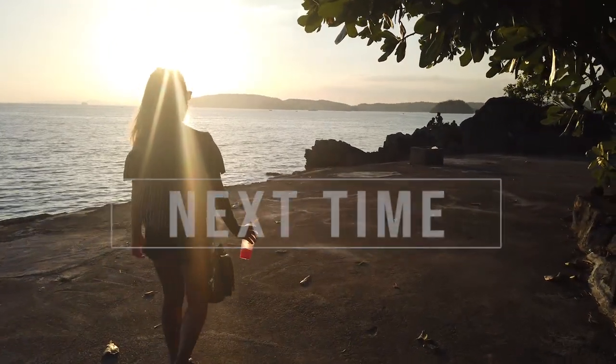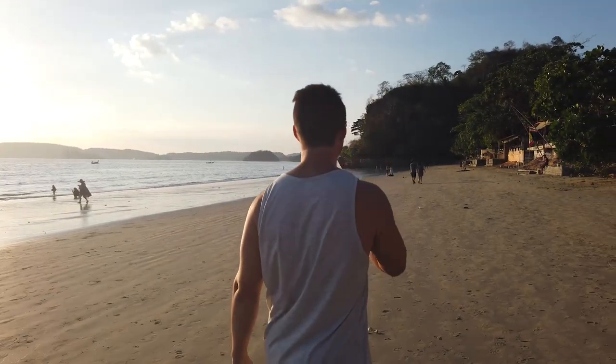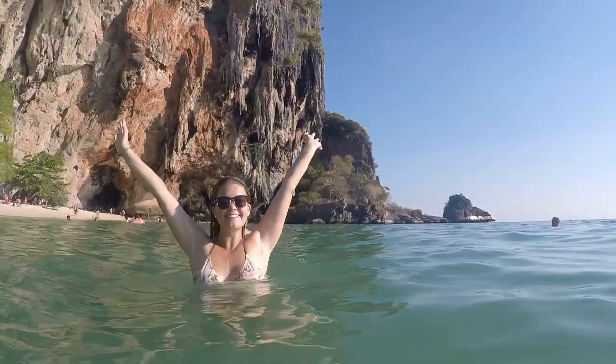Join us next time when we head a bit further south to the beach town of Ao Nang. We even visit the super popular Railay Beach for some absolutely stunning views.